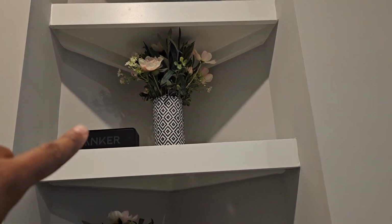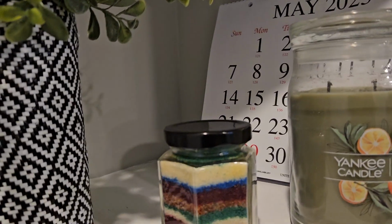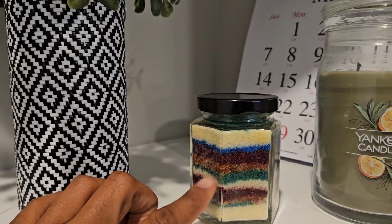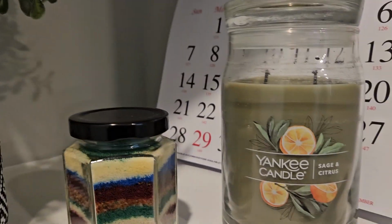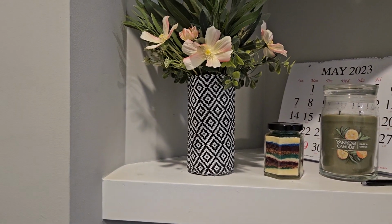The speaker, Odori's speaker. And then we have two candles. This is the candle that I made whenever we went to the Flower Town Festival. So, that's the candle I made. And then this is a candle we already have. And then May's calendar. But yeah, so that's the whole setup.